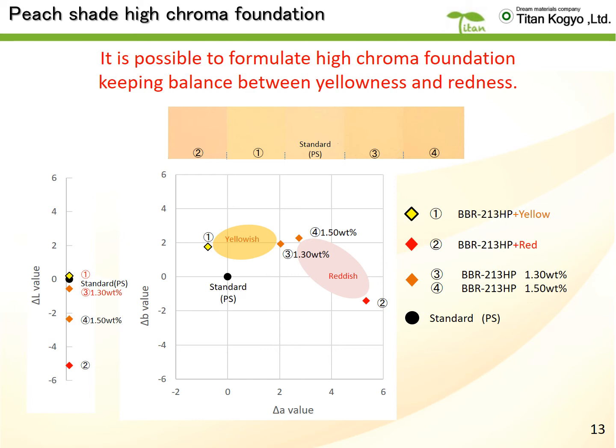It was found that formulation 1 becomes yellowish and 2 becomes reddish, while formulation 3 and 4 become yellowish and reddish with good balance. It is noteworthy that delta L of formulation 1 and 3 are almost the same value as PS. From these results, it is found that it is possible to formulate high chroma peach shade foundation with keeping balance between yellowness and redness.